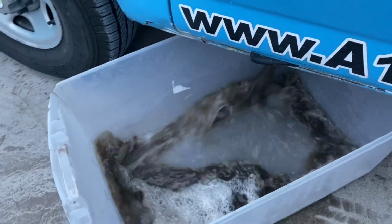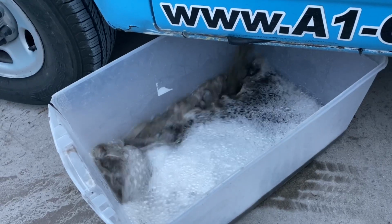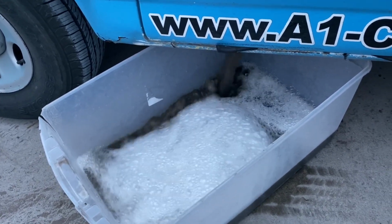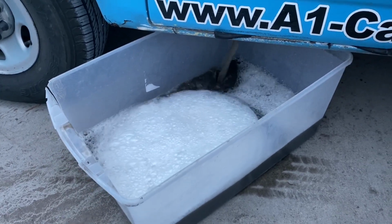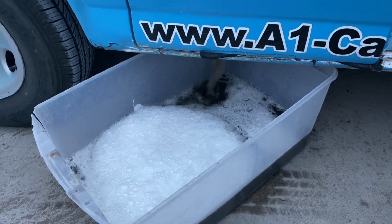This is my favorite part, watching the water come out. Wasn't a whole lot of water, but as you can tell by the color, and you can't smell it unfortunately, because that would give you a whole other great appreciation, we definitely did a good job in pulling out a lot of the soiling that was left behind after we vacuumed.